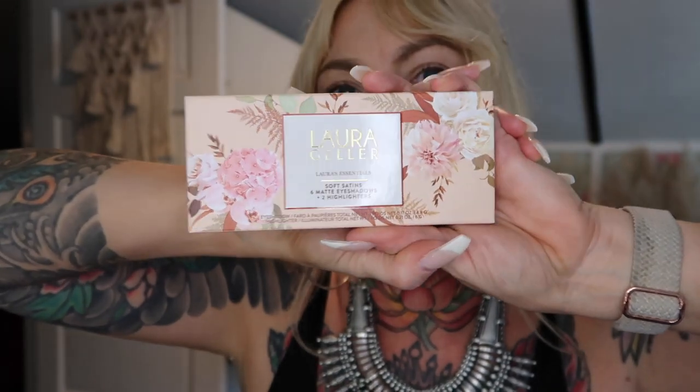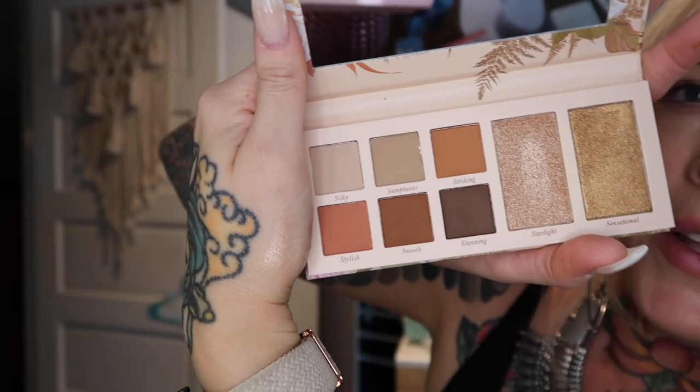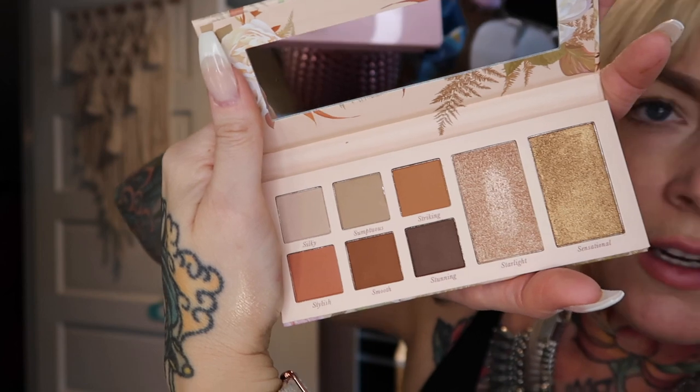I love this packaging. Cool, it's in that kind of jar, I don't know what it's called. Laura Geller's Soft Satin 6 Matte Eyeshadows and 2 Highlighters. I just love the look of this little palette because it's so floral. Here is the palette packaging. Look at how autumnal all these colors are.